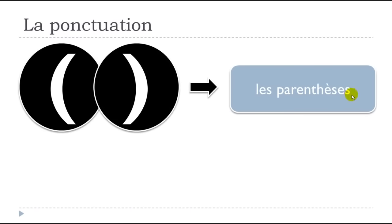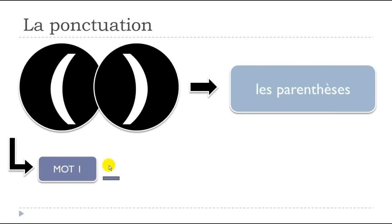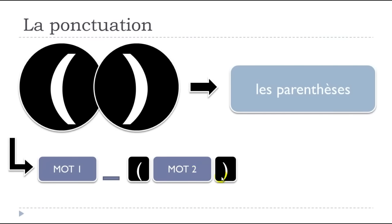Les parenthèses. Regarding les parenthèses, the first word, then you will put a space, then the first part, so la première parenthèse, your word or group of words, fermez la parenthèse, then you will put a space, and after that the next part is coming. So remember, before and after, nothing between. Okay?